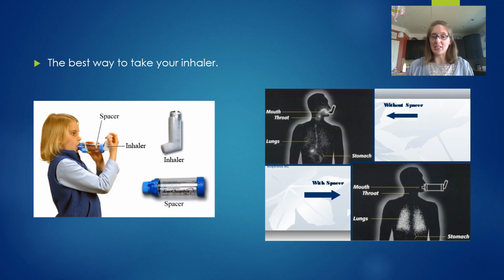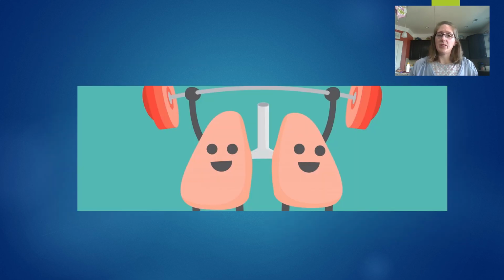So the best way to take it is with that spacer. And you can see in this picture here the difference that it can make. When you take it without a spacer, the medication is released a little bit everywhere because you're breathing in through your nose and everything like that. So the way it's aerosolized is a little different. Versus if you use a spacer, you can see here that it keeps it well within the lungs. So you're really going to get that medication in as much as possible that way. And they're really not that hard to use.